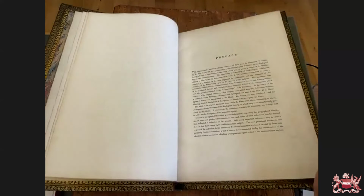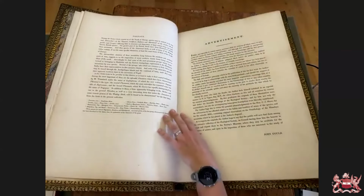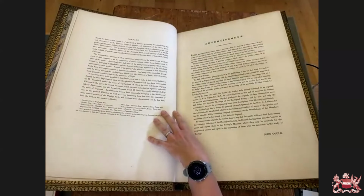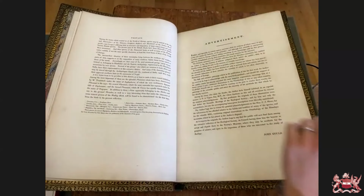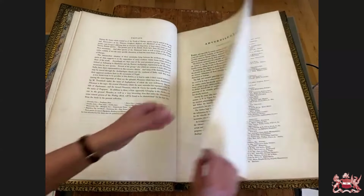I think on the next page. Oh, where does he relate to Mrs. Gould? Anyway, I think he does thank his wife in this, but if we keep turning through, there's quite a lot to read, isn't there?